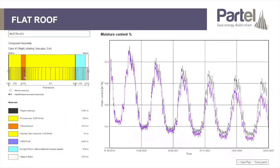Kind of a little bit further on the variable products, I wanted to show you a further WUFI output from a flat roof construction. So maybe a little bit more typical for you. It's got a plywood deck. We've used some insulation over the plywood. The reason for that is, I suppose, to manage the moisture content and help to protect the deck. With cellulose fiber insulation underneath, and with VARA Plus membrane compared with a fixed perm.